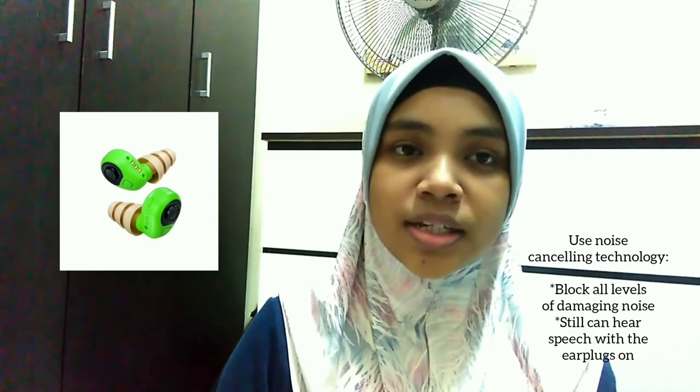Nowadays, there are also electronic earplugs that use noise cancelling technology that blocks all levels of damaging noise but offers one amazing feature: the ability to still hear speech without having to remove the earplug. Ears are significantly more protected with this technology and they are light, comfortable and more likely to be worn. The only downside is that they do need to be charged and are more expensive than other earplugs.